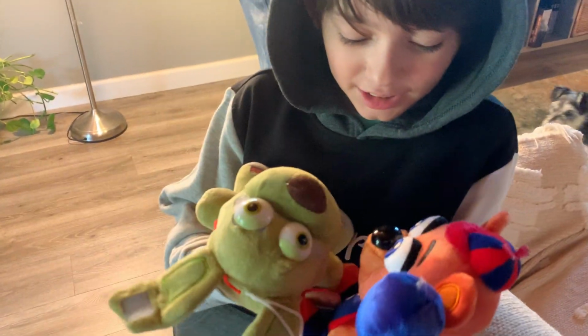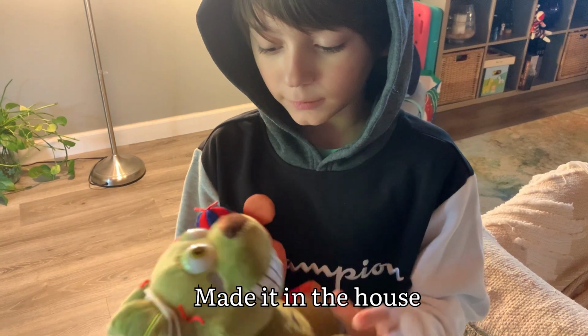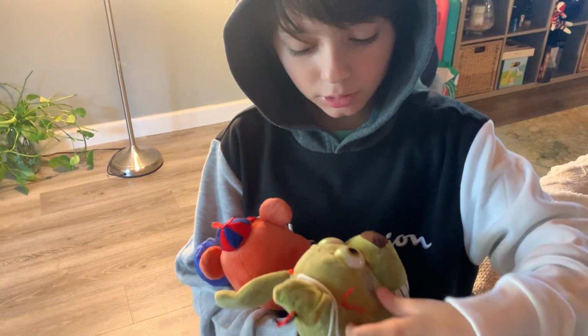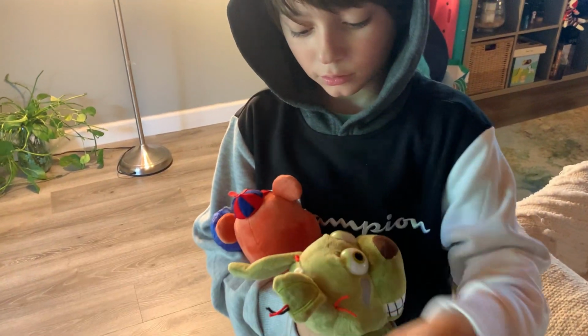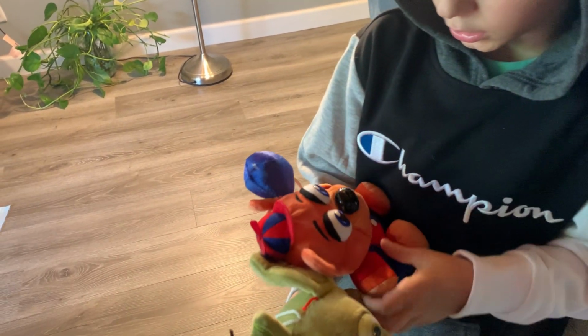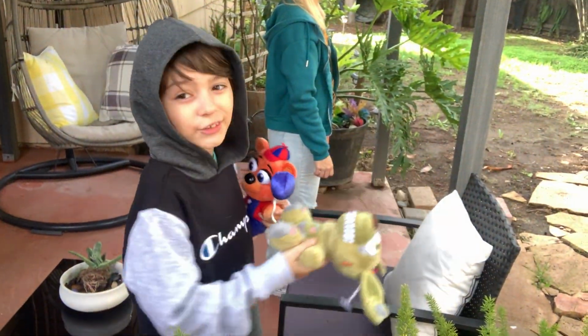This one is sick. This one, it's pretty cool too. Design, teeth, color wise. I don't really like this though. But this one has like a little hat and a balloon, hence the name Balloon Freddy. This place is nice. We have a lemon tree there.